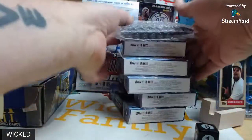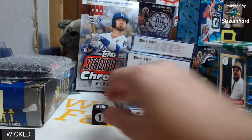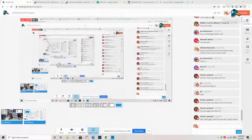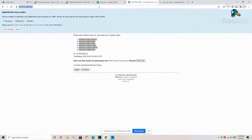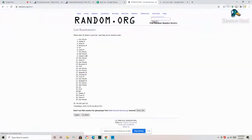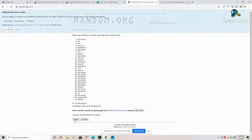All right, guys, this is the Topps Chrome Project 2020 break. Let's do the randomizer five times. Here we go. Share the screen with y'all so you can see the randomizer. That's why I like to use StreamYard so we can share the screen. Let's go to the names. All right, random.org five times. Here we go. One, two, three, four.